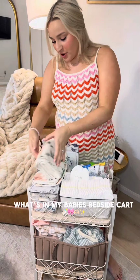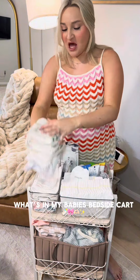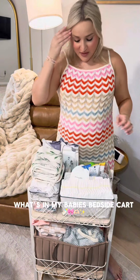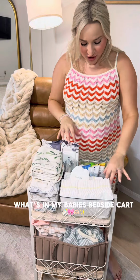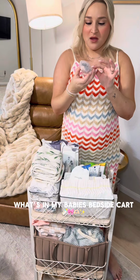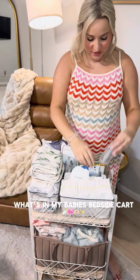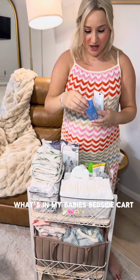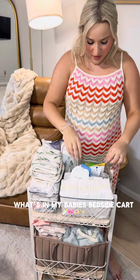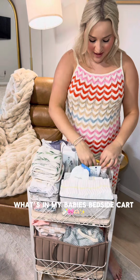Right here we have burp cloths. These are all burp cloths and washcloths because you're gonna need those a lot. And then we have two packs of wipes right here. And then we also have some boogie wipes. In this little container, we have this Bum Roo. If you need to put stuff on their little booties, you just use this so you don't have to use your hand. We have some diaper rash cream. We have some healing ointment. We have some non-petroleum jelly because I hear that this is better for babies.